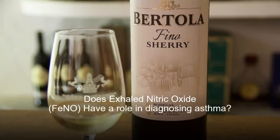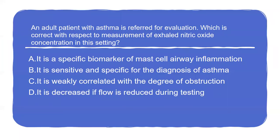So what about FeNO? Can we use it to diagnose asthma? Yeah, kind of. So we'll start off. An adult patient with asthma is referred for evaluation. Which is correct with respect to measurement of exhaled nitric oxide concentration in this setting? Specific biomarker for mast cell airway inflammation, sensitive and specific for the diagnosis of asthma, correlates weakly with the degree of obstruction.